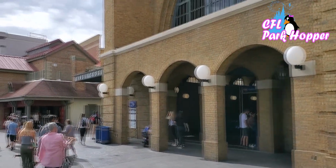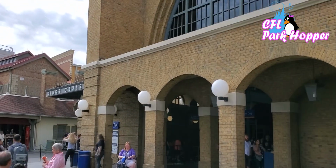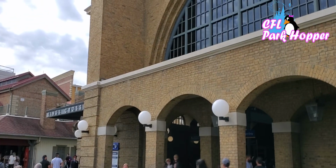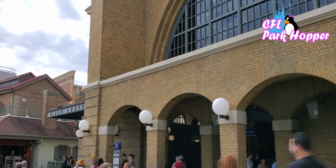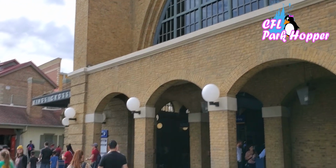You must have a park hopping ticket in order to ride the train. So that means that your ticket should be able to go between the two parks in one day. If you bought tickets that are single day parks, like you're going to go to Universal Studios one day and Islands of Adventure another day, you will not be able to ride the train. So keep that in mind.